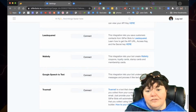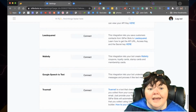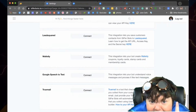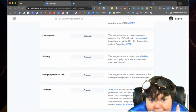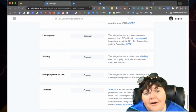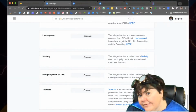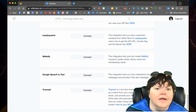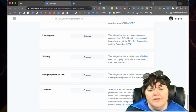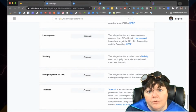Google Speech to Text. This integration lets your bot understand voice messages and process it like text messages. Listen, this is amazing. I absolutely love it. Because you've got people out there that want to voice control things, or maybe you can make your site a whole lot more accessible and your bot more accessible by connecting Google Speech to Text.